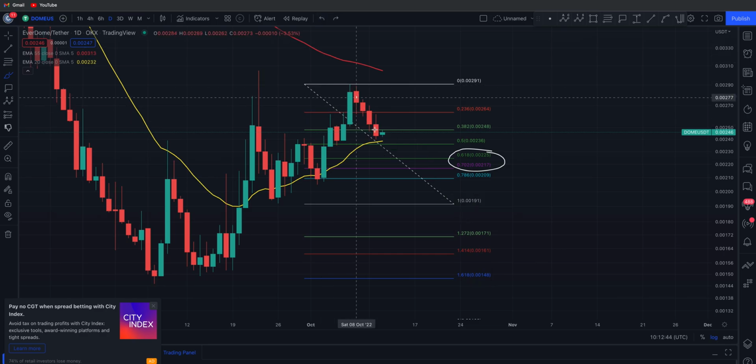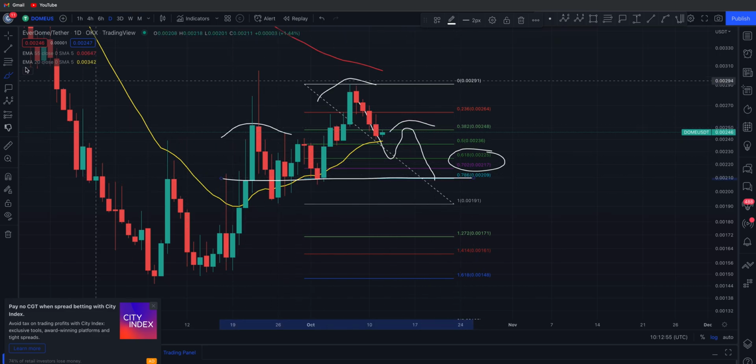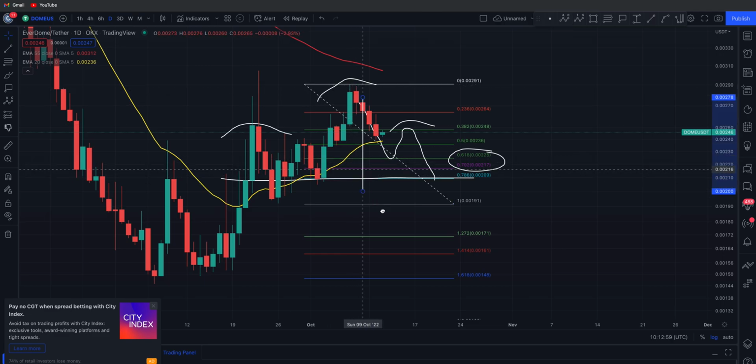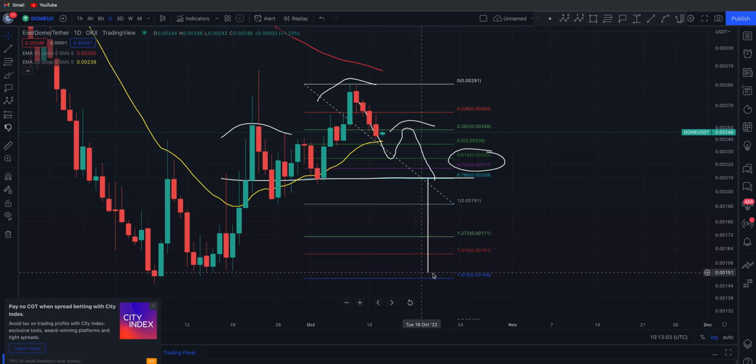If you were to come down here to the 0.618, bounce up, get rejected, and continue to roll, you could see you'd have this left shoulder, this head, and potentially a right shoulder, and you'd have this level of support right here with a technical target to the downside. This is just guesstimations, guys, but if you did lose that head and shoulders target, straight away you're going to be coming back down to the 1.618 and retesting these local lows here for Dome.